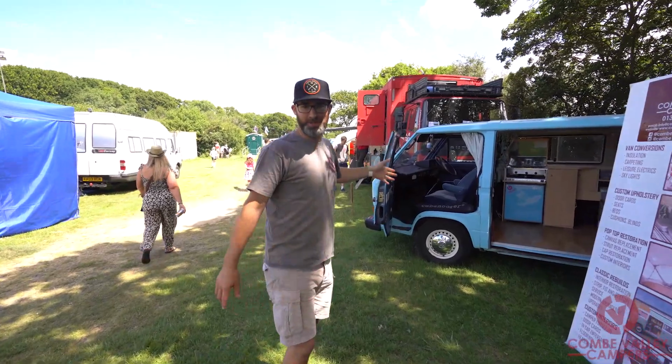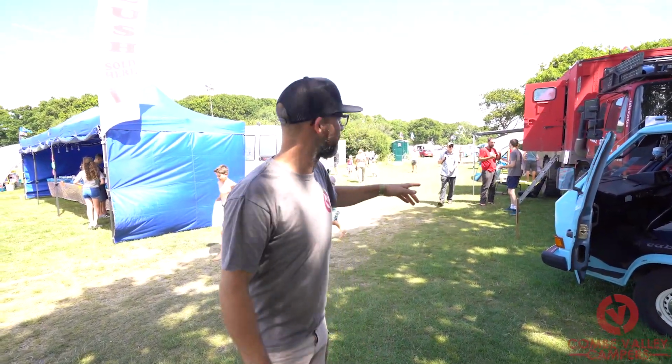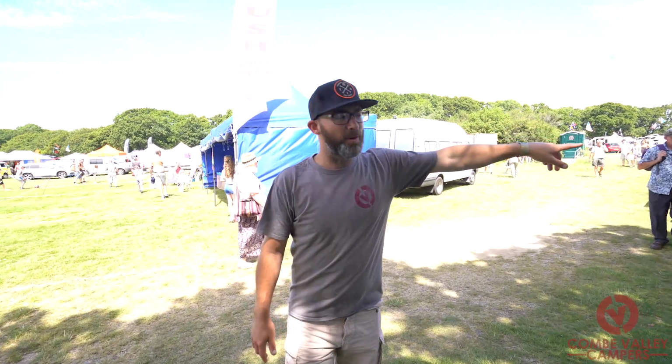And then on display as well, we've got my van, Bully, the van that we built 10 years ago, then sold and then bought back. And also what we've got here today, we've got Puddles the truck.